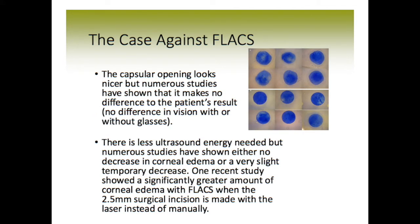How about the case against FLACS? Well, they talk about a perfectly centered and very round capsular opening, therefore leading to a better position of the implant, and therefore leading to better vision, either with or without glasses. So you see in the upper right section here, these are the capsular buttons that were removed after it was torn manually by the surgeon to make the opening in the front part of the capsule, and you can see they're somewhat irregular. Down below you can see that they're perfectly round. These, of course, have been dyed blue for easier visibility. But the interesting thing is, study after study has not shown any evidence that the vision is any better with or without glasses.